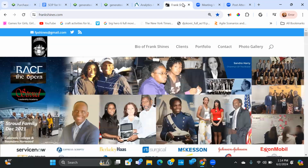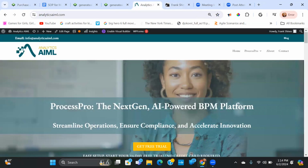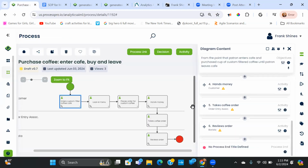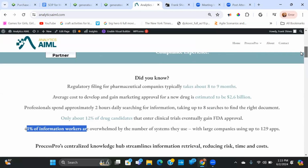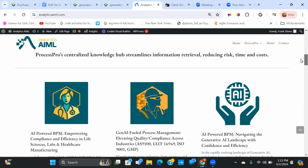Again, this is a Frank Shines working with Analytics AI/ML and this great partner called ProcessPro. It's going to provide not only the capabilities I just mentioned, but imagine now once you have all that information in one place, you can take generative AI models and you can use that data from all the parts of ProcessPro that you brought together in a single portal as a single source of truth. And that can help improve the algorithm, prevent the algorithm from hallucinating, give it more reliability, more accuracy in terms of what's necessary, particularly when you're looking at enterprise companies and highly regulated companies in the life sciences FDA regulated area.